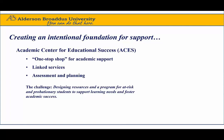Knowing the different populations we're serving and the areas at which they might be at risk, we have added most undecided academic advising here as well, and then broadened that a year later to include support for faculty who were advising at-risk and probationary students, knowing that those are populations that need some special assistance when they're being advised.